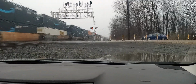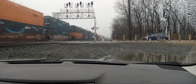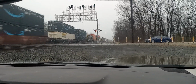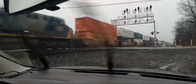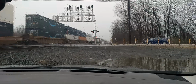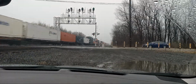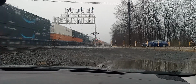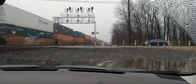Symbol on this train is CSX I-004, originates from Chicago, Illinois, terminates somewhere in New Jersey or so. DPU, all right. 523-9-9 unit, all right. Unfortunately, I have to film in the car because it's pissing down rain.